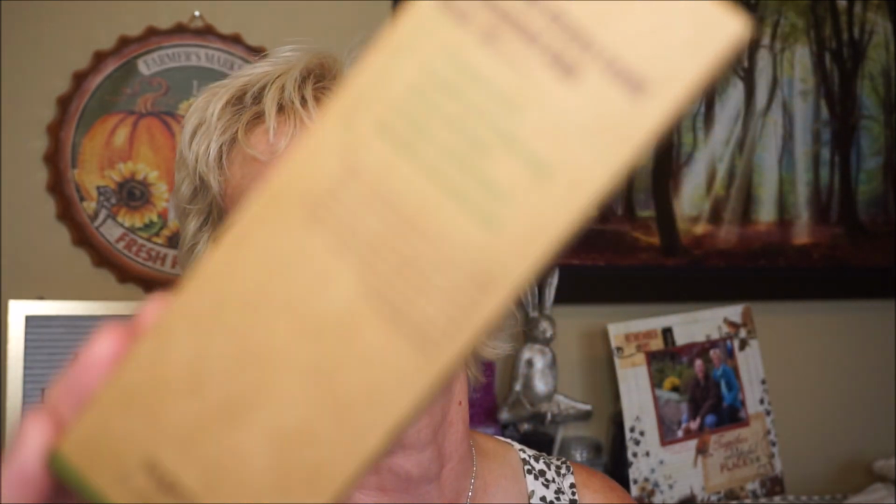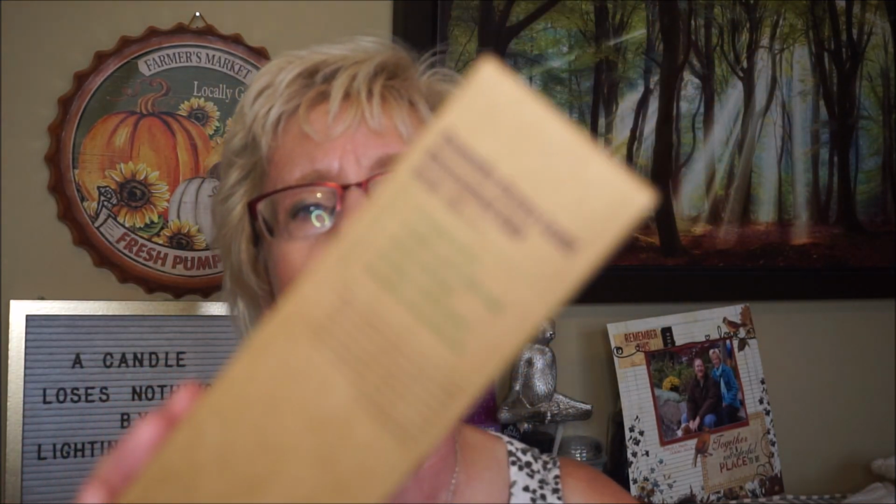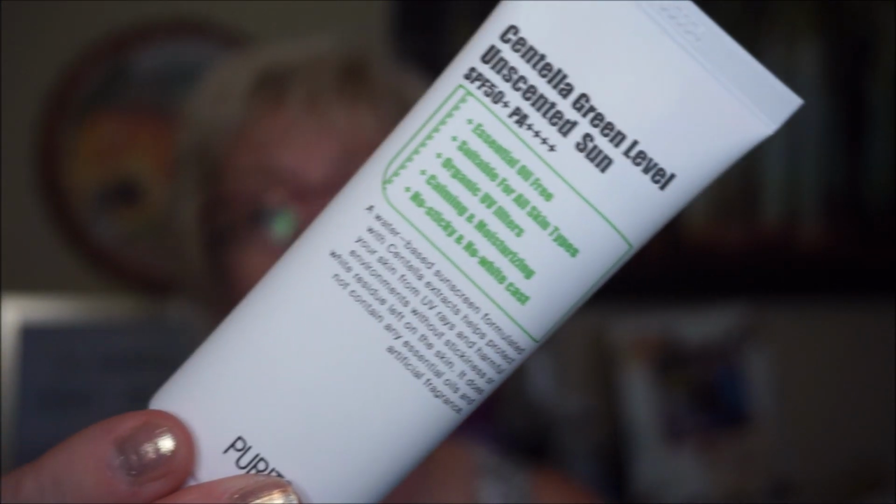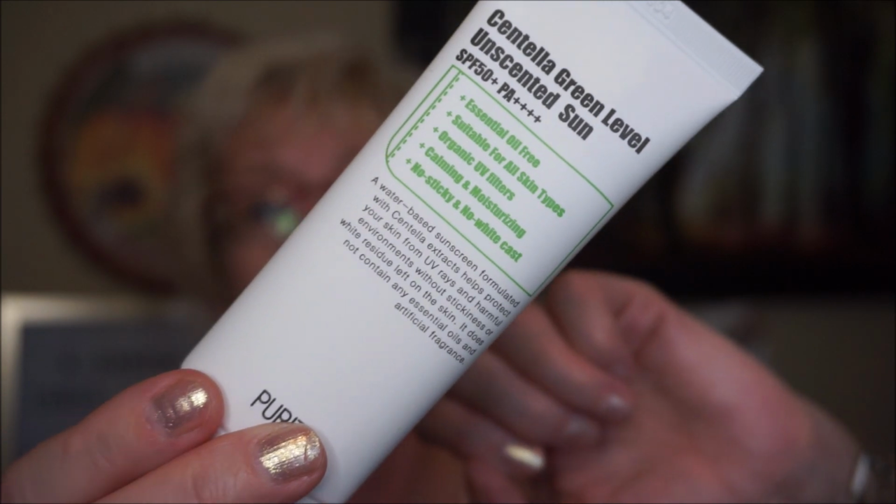And the last one is the Purito unscented sunscreen. This is extremely popular, and for good reason. It has no essential oils, no fragrance, no white cast. It is so good. This is my second one. They have about three different types of sunscreen. Their BB cream's excellent too. Purito's a very, very good make. A really good sunscreen.